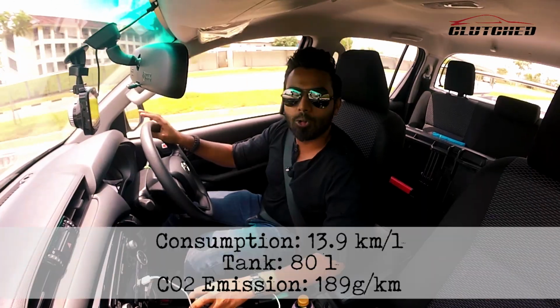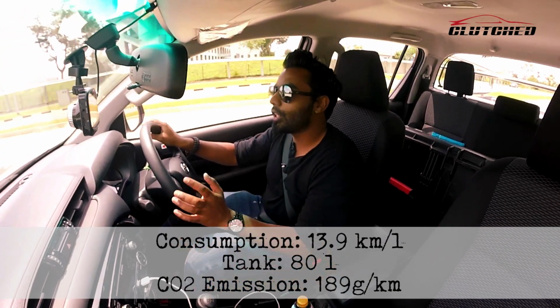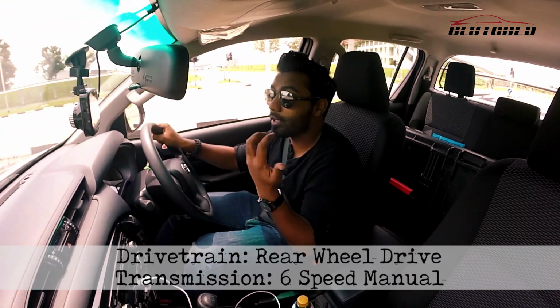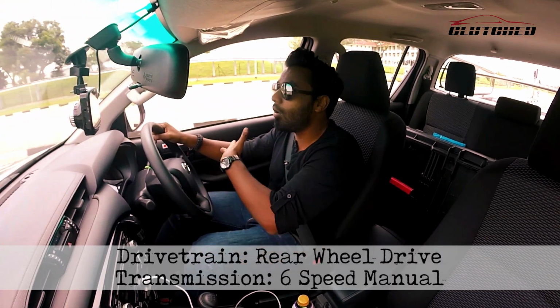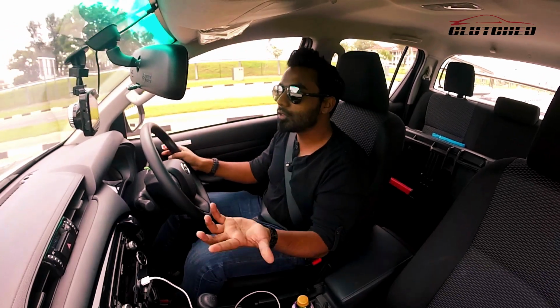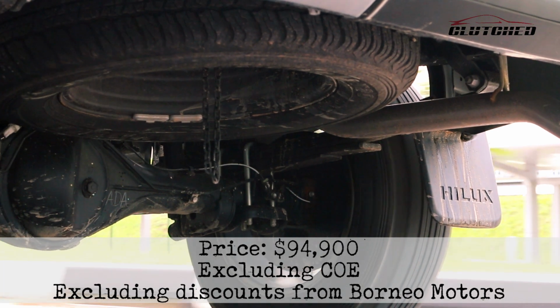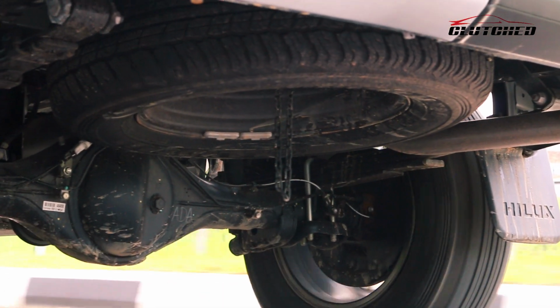And are you guys ready for the ultimate shocker? No, the Toyota Hilux is not a 4-wheel drive. It is in fact a rear-wheel drive. But you know what's surprising? I've driven this through all kinds of different terrains and I'm still here. You see? That's the point. The Hilux is not a 4-wheel drive because it doesn't have to be a 4-wheel drive.